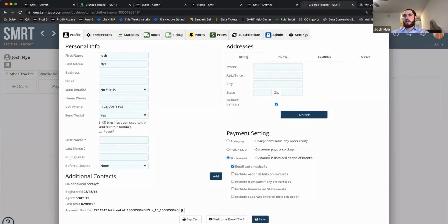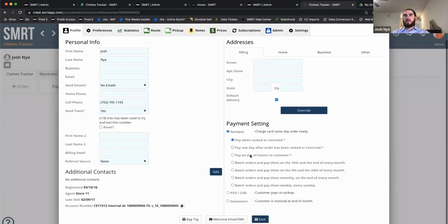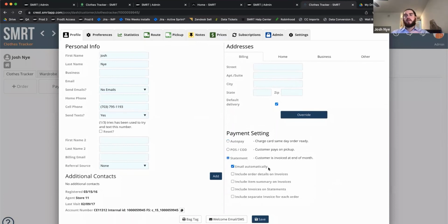When you're switching a customer from statement to auto pay, you click on auto pay and now they're auto pay. So if Mrs. Jones doesn't want to be switched, you just leave her on a statement and she'll automatically get a statement and it will automatically be emailed. Great.